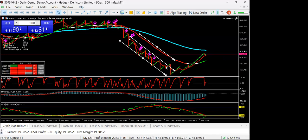Okay? So, there, I wouldn't trade it because my ATR is going down. I can see my candles are getting smaller and smaller. The smaller they get, the more difficult it is to make money.